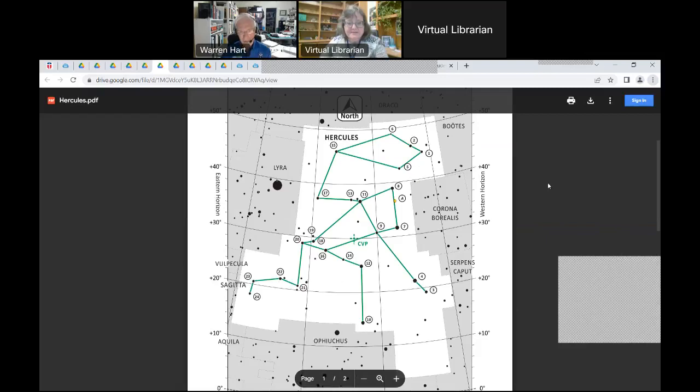I want you to look at the diagram and look at his head, if you will. Let's start up at the upper right-hand corner of his head, and that would be star number 8. We go down, and there is an object there, A. We go down to star number 7. We go over to number 9. And we go up to number 11. So those 4 stars outline his head, but it looks like something else we could actually call it.